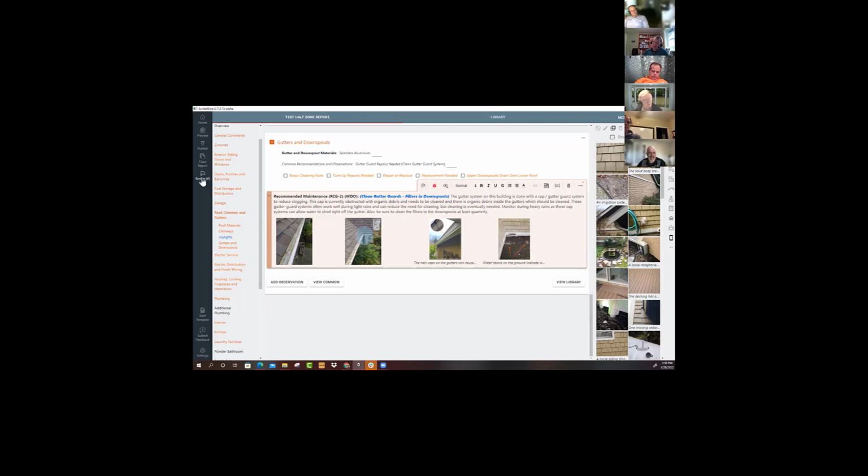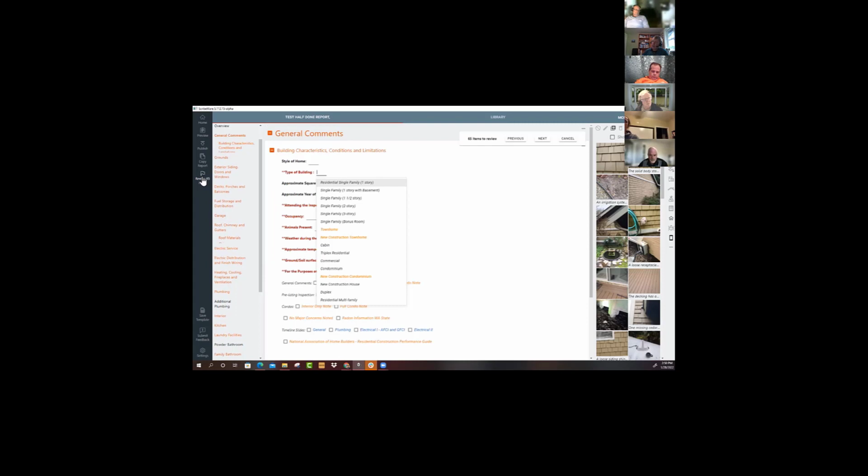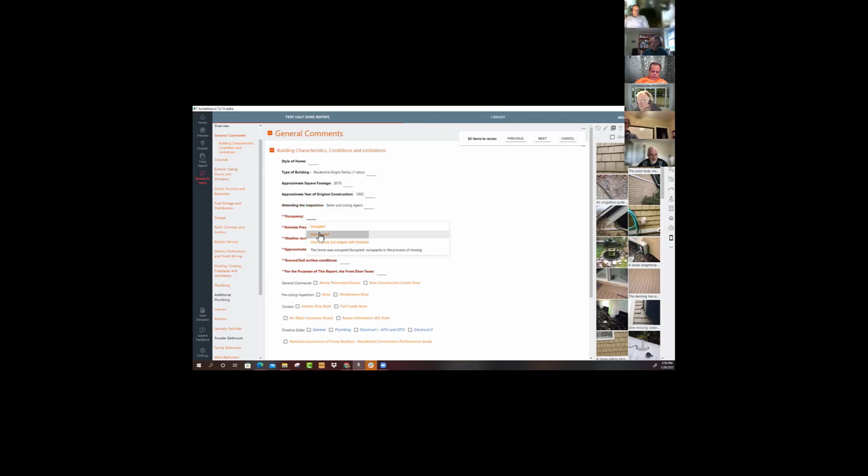But I can hit this review item here, and it's going to start bringing me through my whole template, finding the required fields that I haven't filled in. So this was a one-story house. This was just the seller and listing agent. It was unoccupied. There were no animals present. It was cloudy. It was 40 degrees. Soils were damp. Front door faces south. Right. So now, and you notice with every one of those, I'm getting rid of these required fields.